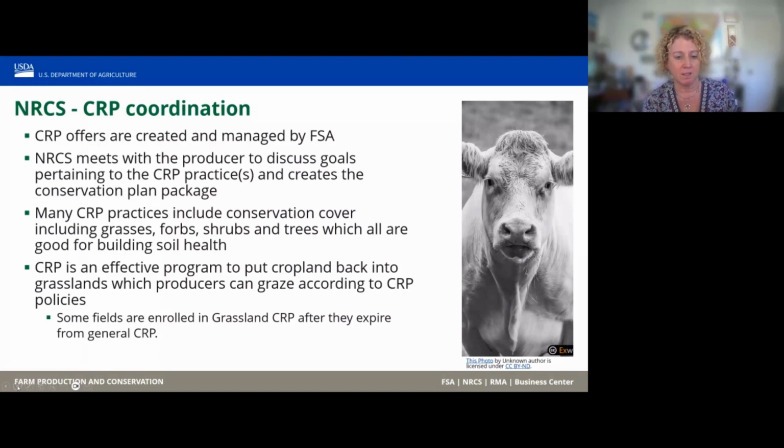Many of the conservation practices that we do are conservation cover. So those are the grasses, forbs, shrubs, trees. All of those, as we've heard earlier, are really good for soil health and for climate mitigation or climate smart practices. CRP is a very effective program to put permanent cover back on the land. And there have been some changes to the policies related around grazing of CRP. And so folks that do have CRP, and if their land is fenced and they have some water sources, they can actually use some grazing on a routine basis to manage their CRP. And also it's offered for emergency haying and grazing for many different natural disasters. Next slide, please.